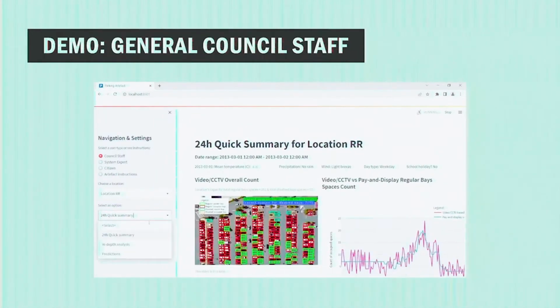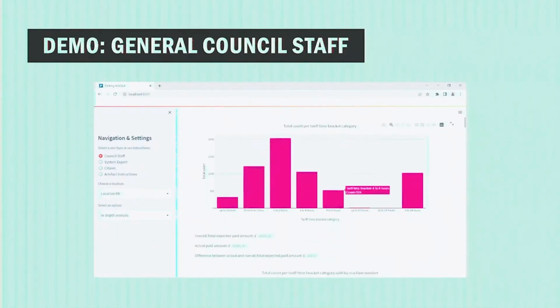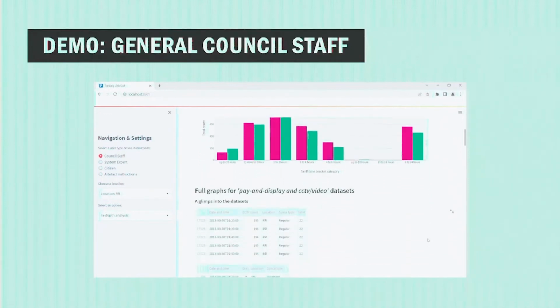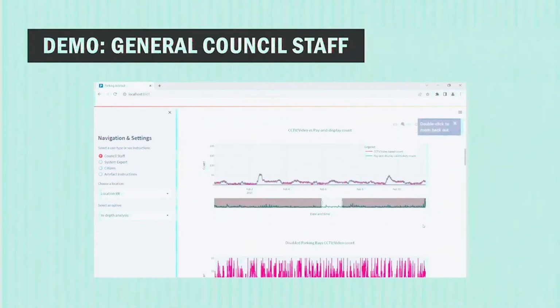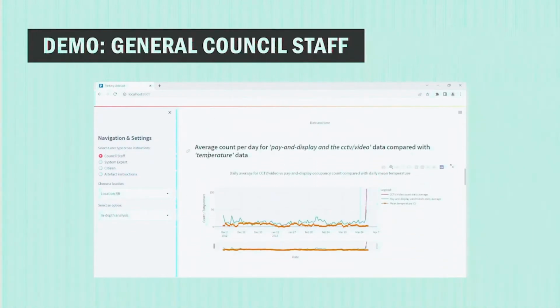Moving on, you can see an in-depth analysis for location RR. So in here, I'm looking at the whole data set, and I can see the total counts per tariff time bracket, which machine has been used for what type of ticket that has been sold through it. And I can also see the discrepancies between the video count and the valid tickets count. This will be the disabled bay spaces video count. I'm comparing it with the weather data.